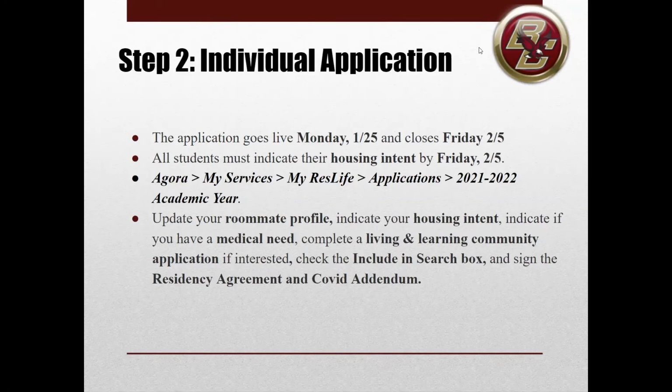Throughout the application, you're going to make sure you update your roommate profile, indicate your housing intent again, indicate if you have a medical need, complete a living and learning community application if you're interested. You want to make sure that the include in search box is checked, and you want to sign the residency agreement and COVID addendum.